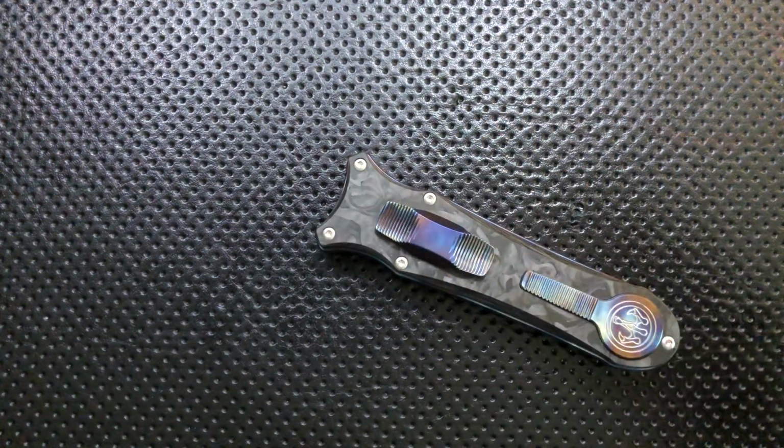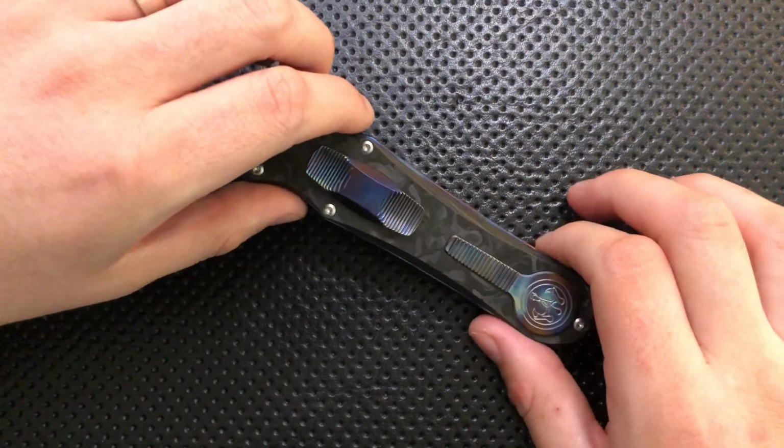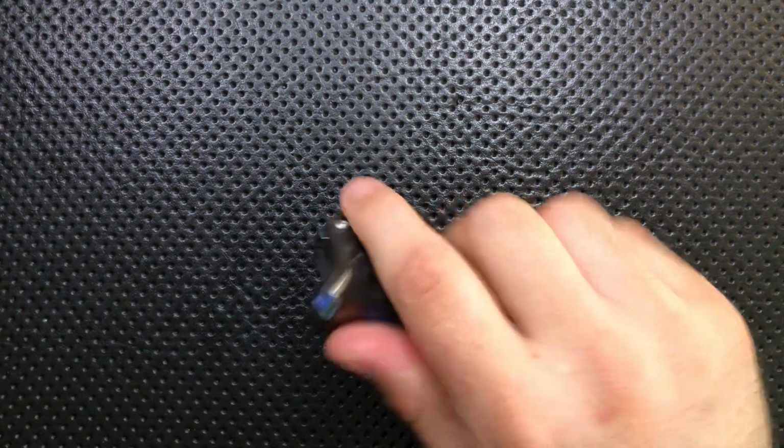If you're a fan of this style, let me know down in the comments why, what's doing that for you. But anyway, those are the bad things to me. I'm not a big fan of the side release out the front. I'd much prefer the top release, but that's probably preference.